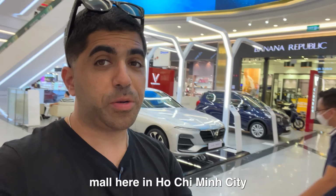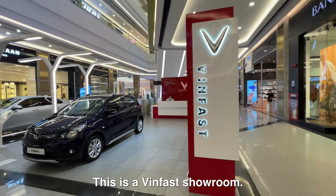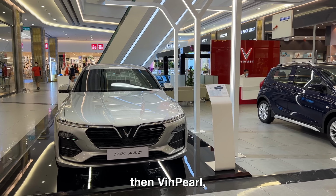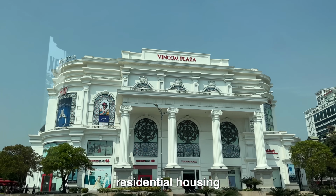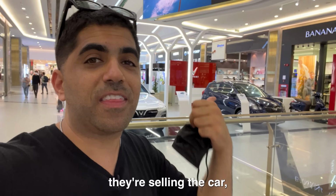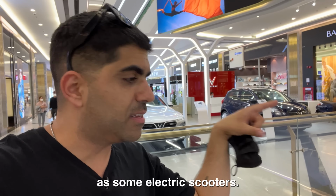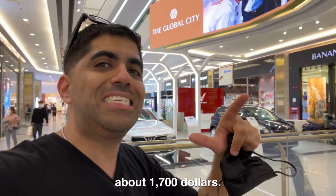I've come to this luxury mall here in Ho Chi Minh City where I just found this. This is a VinFast showroom, and what's kind of interesting is upstairs they have Vin Pearl, which is part of their hotel luxury group. They have residential housing around the neighborhood, and then here they're selling the car, the VinFast showroom. They've got 2 cars on display, as well as some electric scooters. One of those electric scooters will cost about $1,700.